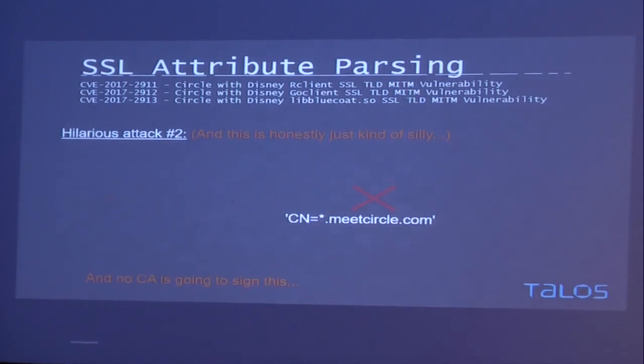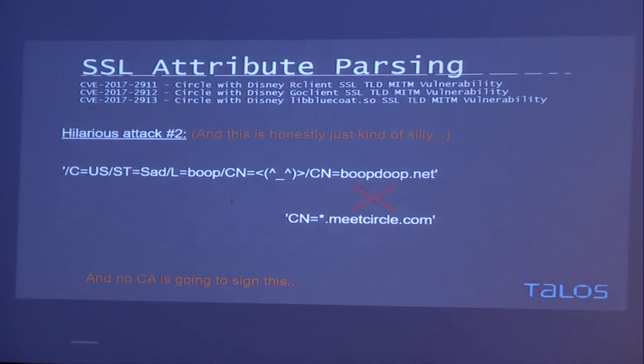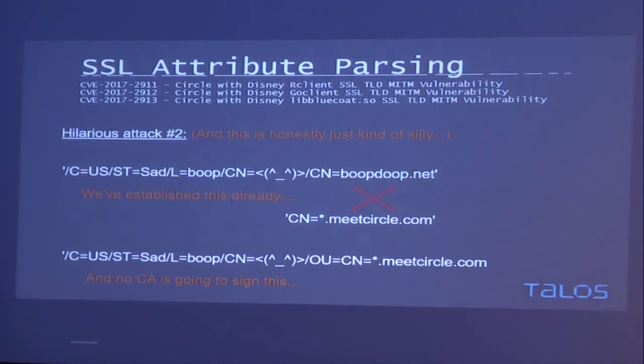Because that's not going to match, okay? And no CA is going to sign, oh, my slide's going wrong. Yeah, no CA is going to sign that, right? But, and this just made me really happy. What, do you think we can get a CA to sign that?